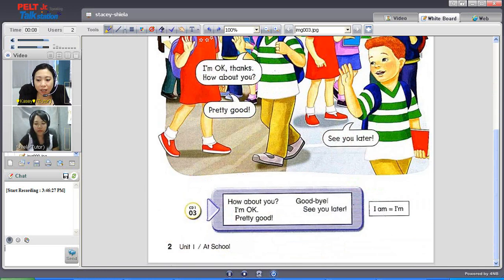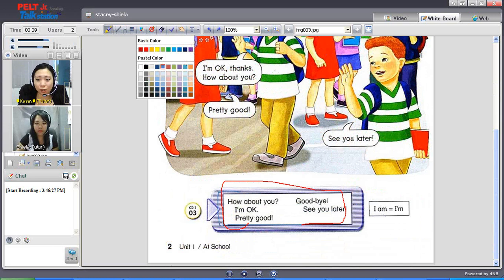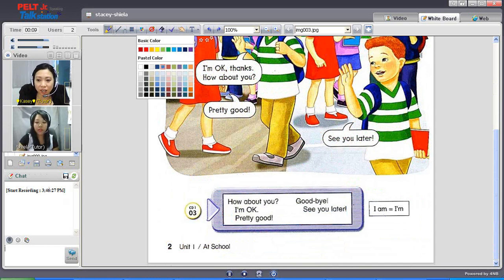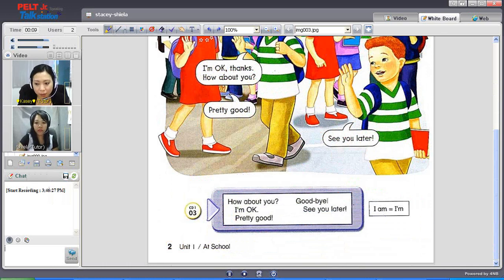Then, if you could see, there are some expressions here that we need to learn. That's the focus of this page. So what do you do with this part? Do you practice it with your student and change it? In my case, I sometimes change the information to information about the students. It's here that you could teach alternative expressions, since we encourage our tutors to teach alternative expressions instead of "pretty good," like "not so bad," "not so good," or "awesome" or "wonderful." Do you do that too?